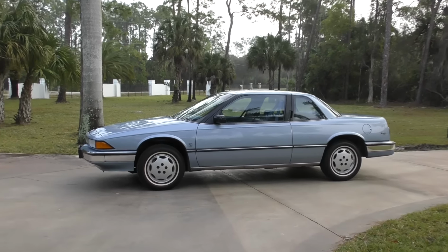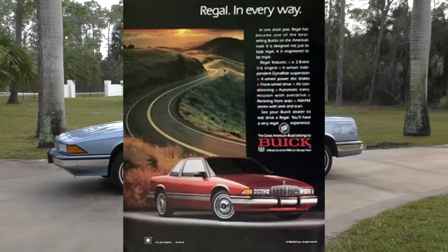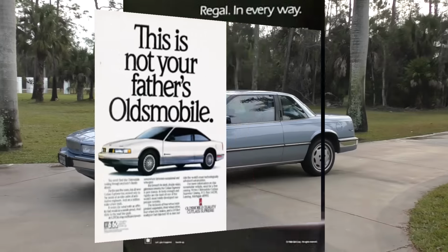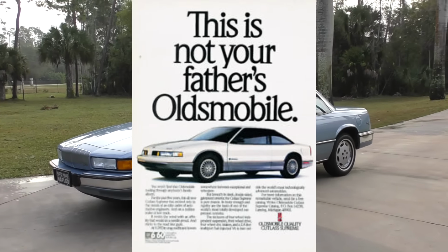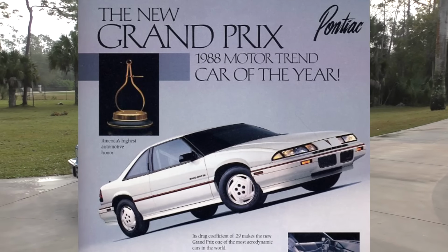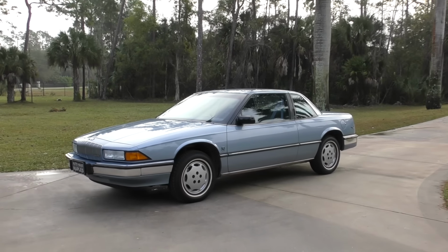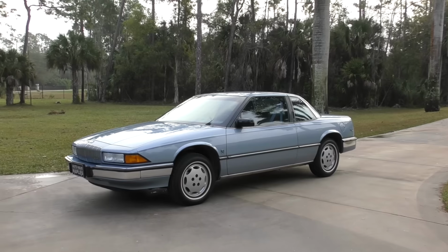So the problem with this was, GM bet the farm on this car. They invested, some people say, $7 billion in the development of these GM10 cars. And, I mean, that is a shitload of money. It's like $15 billion in today's money. Yeah, $7 billion today is a lot of money to invest in a new platform. Never mind in 1982 when they started doing this thing.